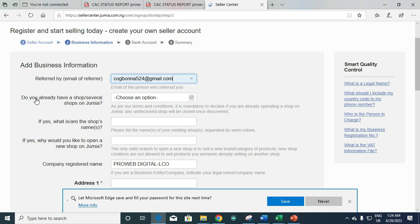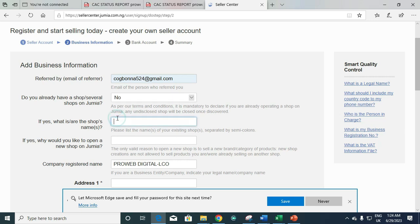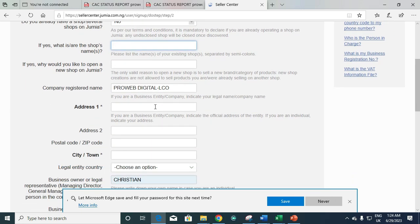Now, do you already have a shop or several shops on Jumia? So if you already have an existing account as a vendor with Jumia, you have to select yes. But if you don't have, you select no. So I'm going to check no. It says if yes, what is or are the shop's names? Since I don't have any, I will leave this blank. Scroll down. If yes, okay, I don't need any information here.